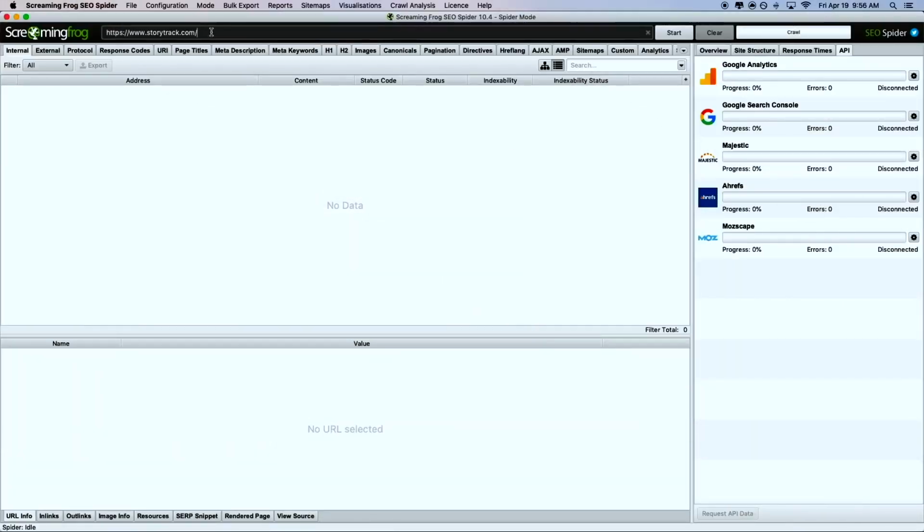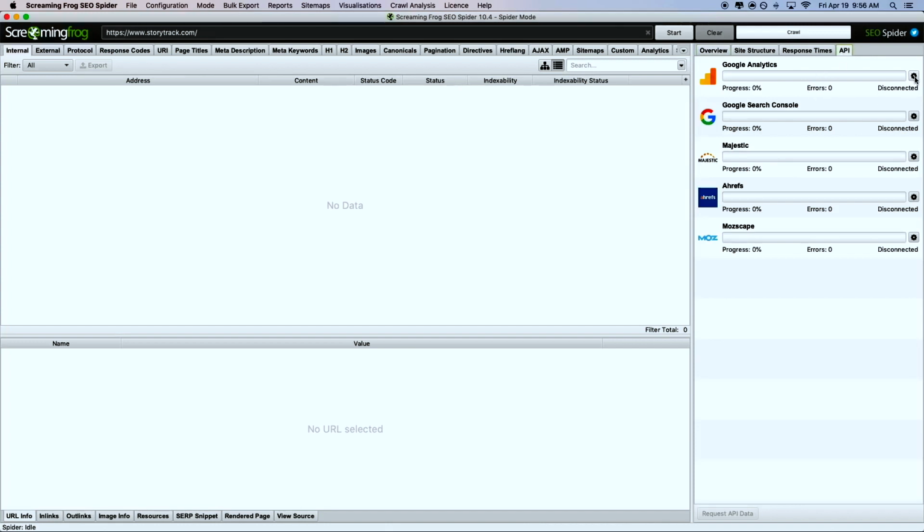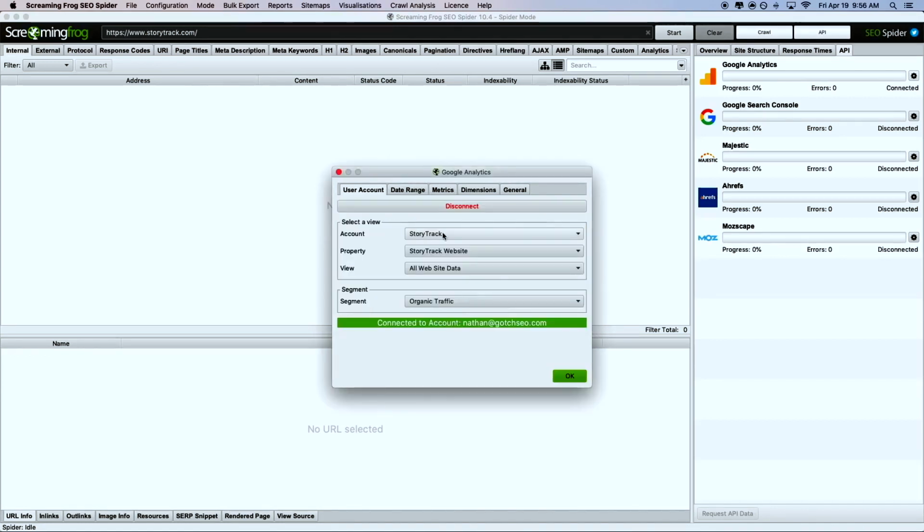So here's how you do it. Open up Screaming Frog SEO Spider, make sure you have the URL copied. And then what you want to do is over here on the right-hand side under API, and it'll probably look like this initially, go ahead and click on API, and then we're going to actually connect Google Analytics to Screaming Frog. And this is super important. So let's go ahead and do that. As you can see here, you'll be able to choose the accounts that you have. And in this case, we want to do Story Track. And we want the segment to be organic traffic because that's going to be how we determine whether these pages are worth keeping or not.